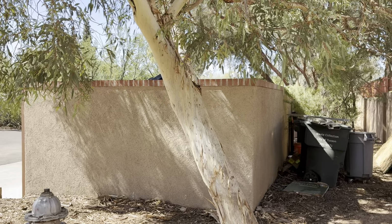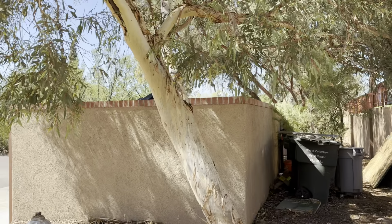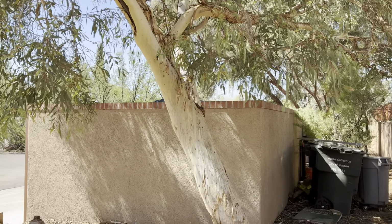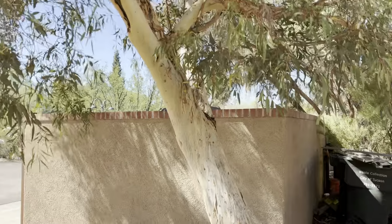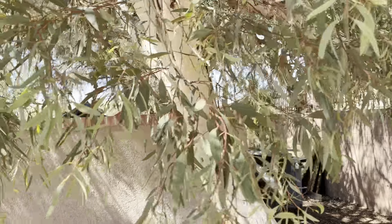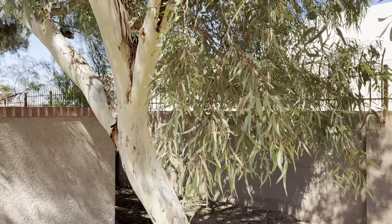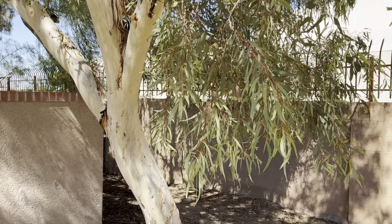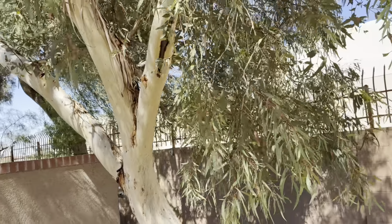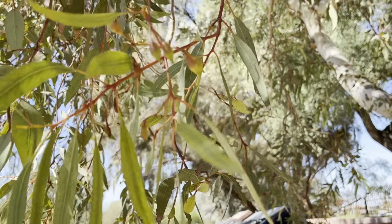If my camera will just focus in time. This is a Eucalyptus leucoxylon, again popular and common in cooler but also dryish areas. I don't see this as much in southern Arizona. I don't actually know if it'll do very well without any supplemental irrigation. I don't know if you'll water it here either, but you see a lot of them in the Bay Area. And here are some flower buds.